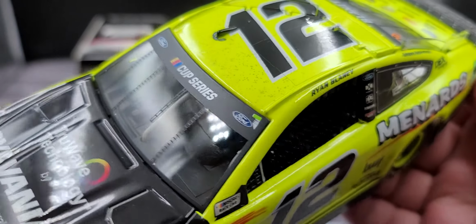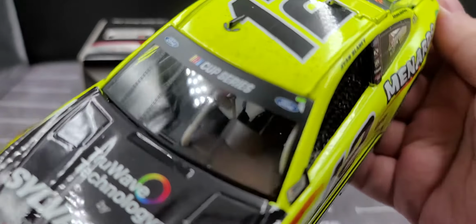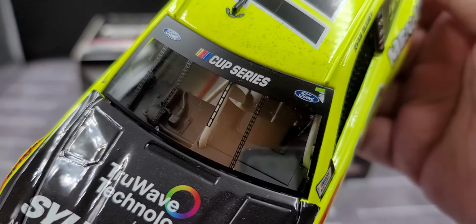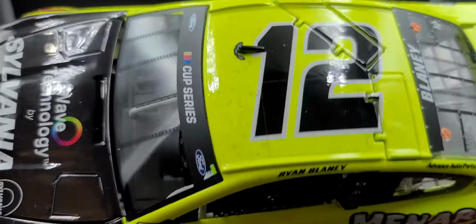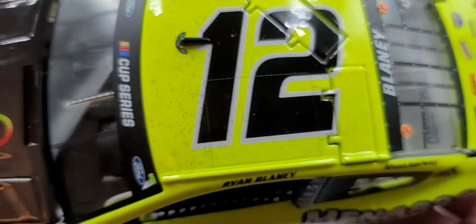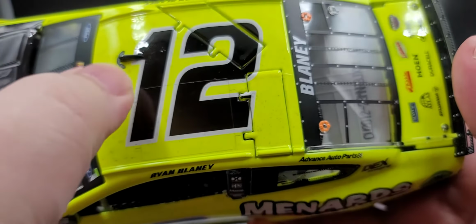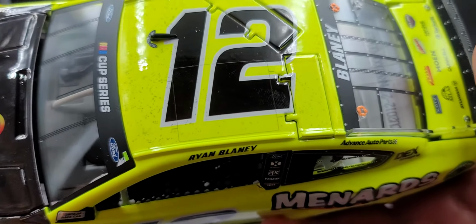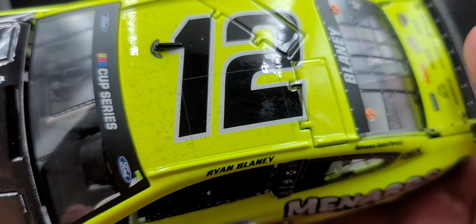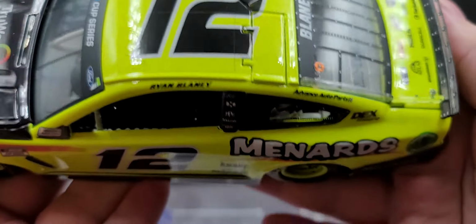Ford Cup Series on the windshield along with some window banners or tear-off tabs. Got the window bracing. Looks really good there. Some tire rubber up on the roof line. Got Ford around the bubble cam. And if you look right on the roof in this area, you can see what would be the driver escape hatch. It does have functioning roof flaps, but they're pretty tight on there.